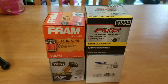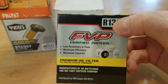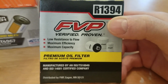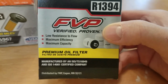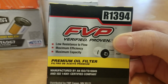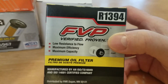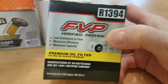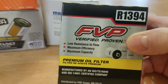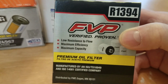Lined up on my dining table here amidst the cat food and other stuff is the Rock Auto FVP oil filter. Now this particular one I got to compare for my daughter's 2004 Toyota Matrix. This is the 1.8 liter Toyota, I think it's a 1ZZ engine that is in a billion cars out there that all use this oil filter. So I figured it'd be a good comparison. So I got the FVP part, which cost me $2.69 before shipping.